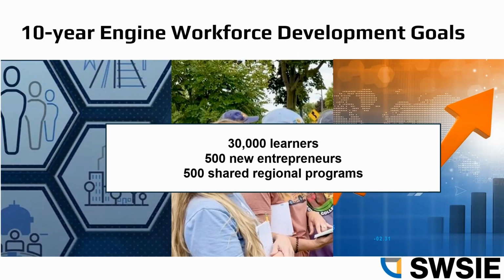In 10 years, the SWSIE engine workforce aims to achieve 3,000 new learners, 500 new entrepreneurs or companies in the areas of energy, water, and carbon, and 500 shared regional programs. Programs that don't stop at our state lines, but are encouraged to have shared knowledge and accessibility across our region.